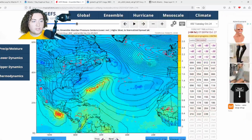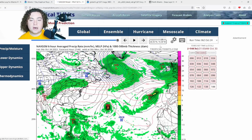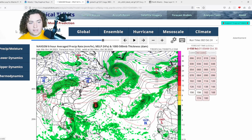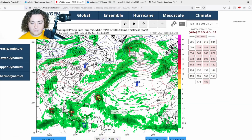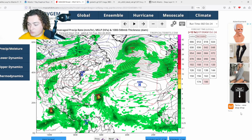Next model we're going to go ahead and show you once we get back to it is not the CMC, but the NavGem model. NavGem's been a very interesting model, to say the very least. Has it been the most accurate? No. But has it been relatively consistent? Yeah, so we're going to go ahead and show you that. Here's the NavGem model at this current point in time.